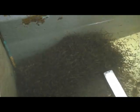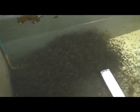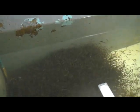And just out of curiosity, they do tend to congregate on one end. Is that some kind of natural schooling behavior, or is this the end you feed them on, or what? It's a schooling behavior that we notice in small fish. The water goes from the top down to the bottom, and that's where the food ends up going. So they do congregate here because the feed ends up here.